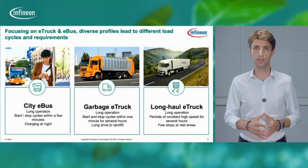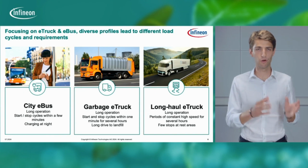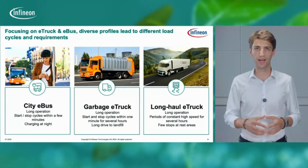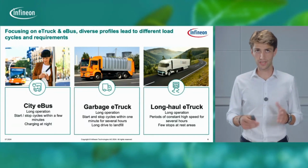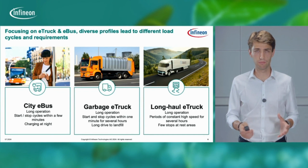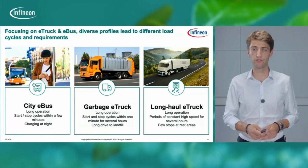The electrification for this type of vehicle is supported mainly by the private sector. And the last use case that is worth to mention is the garbage e-truck, in the sense that it's merging the requirements from e-bus but also long-haul e-truck. As it's driven in city center, so with many start and stop cycles, and also because it requires higher power to do its loading. The takeaway from this slide is to say that in the on-road commercial vehicles, this market is broad and there are many use cases to be covered, so from low to higher power range.